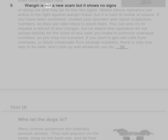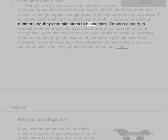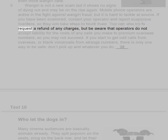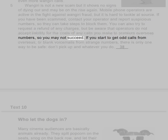Wangiri is not a new scam, but it shows no signs of dying out and may be on the rise again. Mobile phone operators are active in the fight against wangiri fraud, but it is hard to tackle at source. If you have been scammed, contact your operator and report suspicious numbers so they can take steps to block them. You can also try to request a refund of any charges, but be aware that operators do not accept liability for the costs of any calls you make to premium overseas numbers, so you may not succeed.